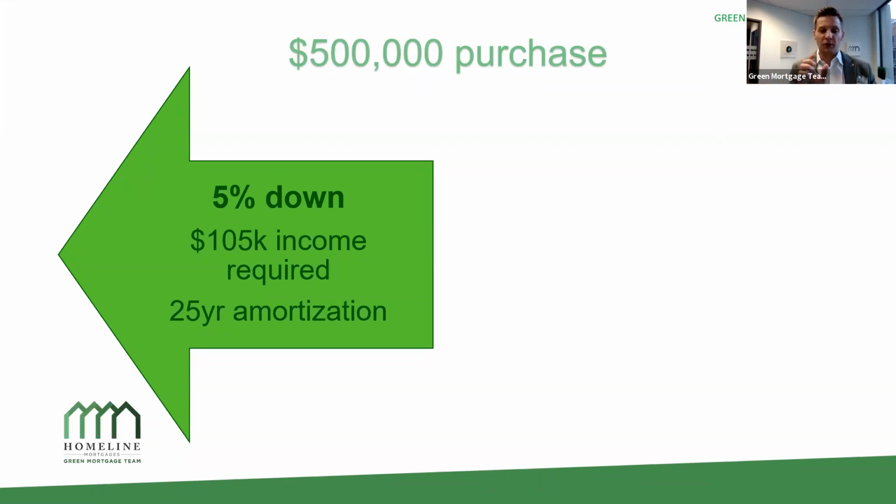Now, one of the reasons that I'm putting the income required here is as we go along this process of purchasing your first property and then purchasing your first rental and your second rental and growing your real estate portfolio, I want to illustrate what happens to the required income because it will slowly increase as you build your real estate portfolio. Now, you don't have to just do 5% down, by the way.